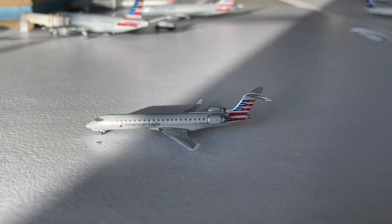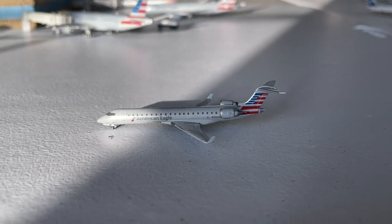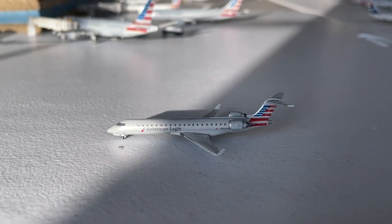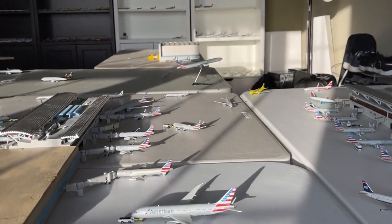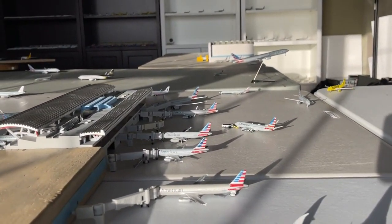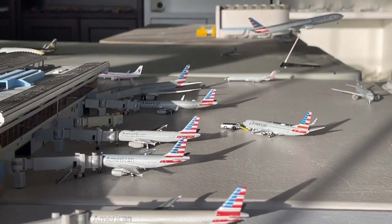This American Eagle CRJ-700 is currently making the non-stop service today in from, let's go with Lawton, Oklahoma, for SkyWest. This guy's going to be making a continuing service today out to Manhattan, Kansas. Very nice. Let's start with over here for Concourse C, and we'll just kind of migrate around since we have so many airplanes. So let's get started with this stunning lineup.